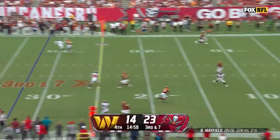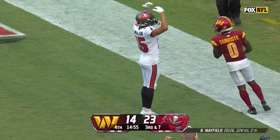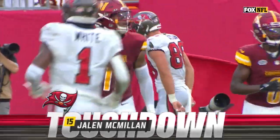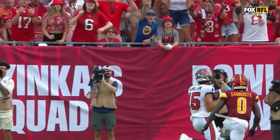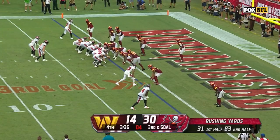20 of 26 for 224 yards. Mayfield with pressure up the middle, floating it out. He's got him wide open. It's Jalen McMillan. His first catch, his first touchdown. The rookie on the board from 32 yards out. Baker Mayfield on the drive. This one high arcing, dropped it in to Jalen McMillan, who tastes the end zone.